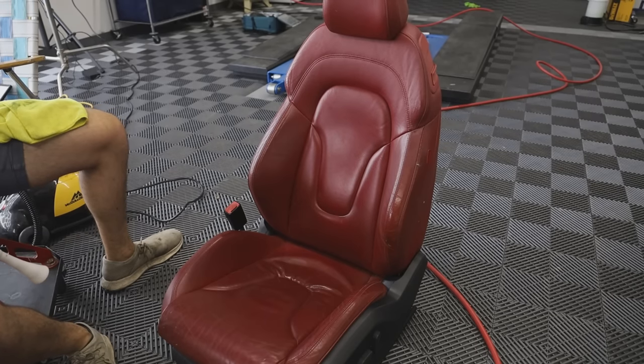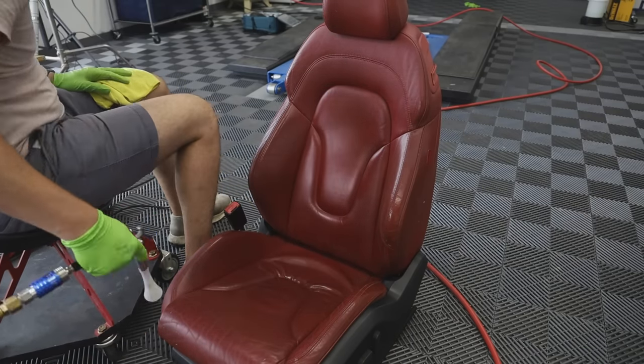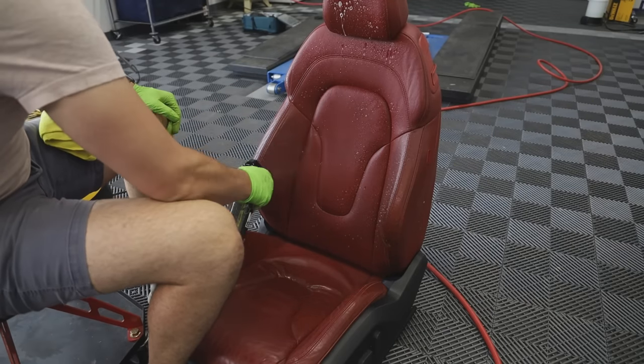Okay, so I wasn't quite sure how to put all that together yet, but I thought it might be fun to have a little bit of real-time detailing instead of always having all the sped-up stuff.